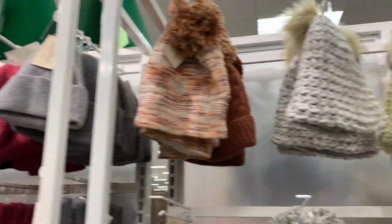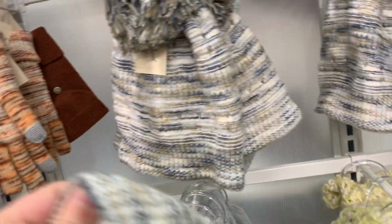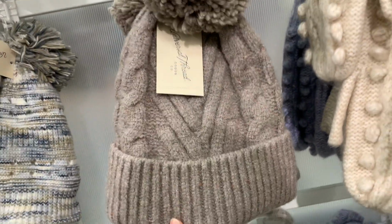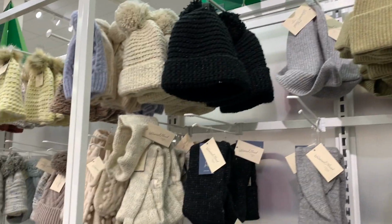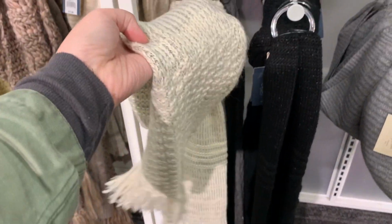Look at all of these cute beanies. Ooh, and it's fleece lined. This one is so cozy. It is fleece lined or Sherpa lined. This one's $15 as well. This would be a perfect gift if we wanted to pair a little cozy hat with a scarf.